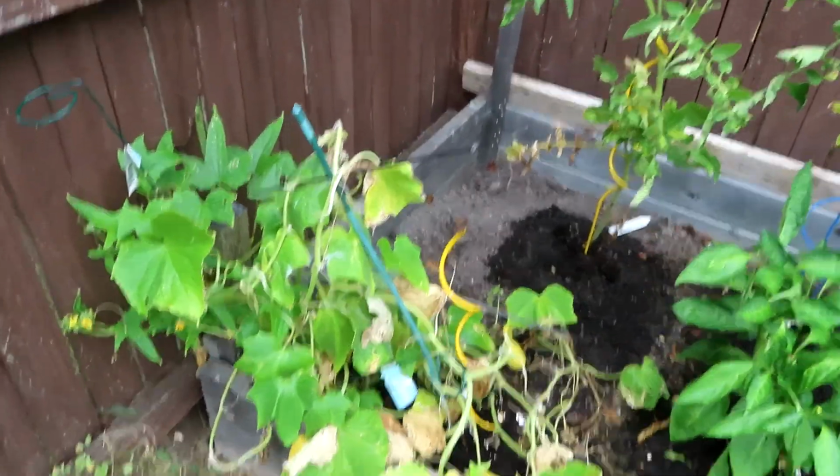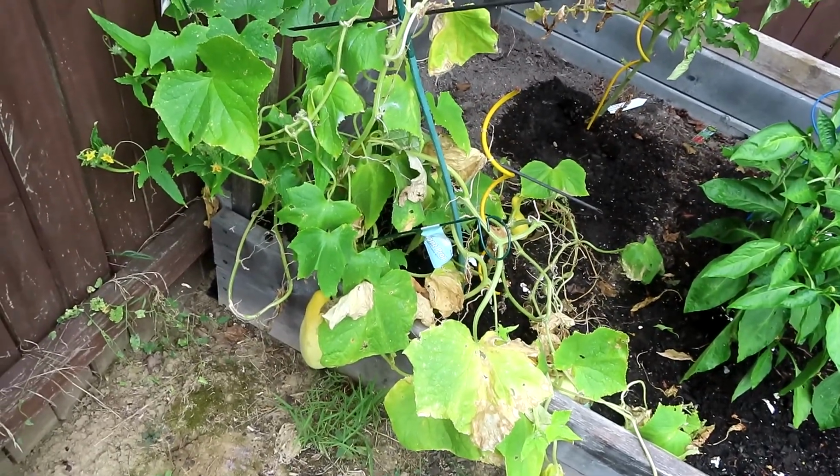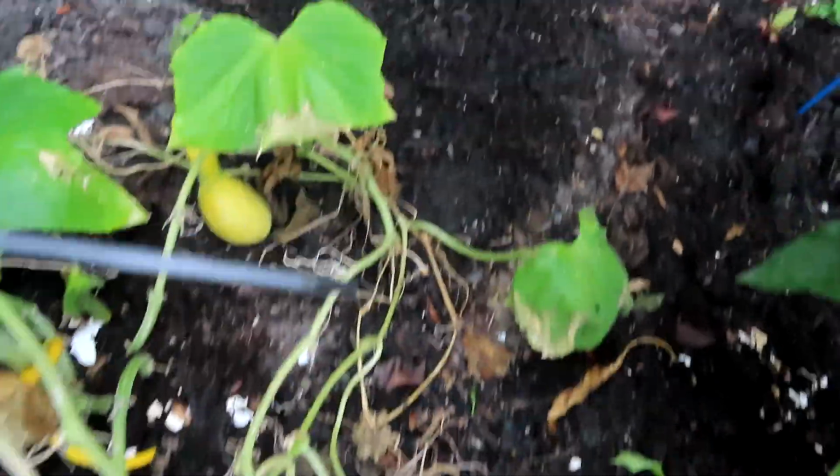Cucumber plant, I watered it twice today. If you saw it this morning, you'd be ashamed of me. It was looking pretty bad. I actually do have a couple of cucumbers growing, one here and one there.